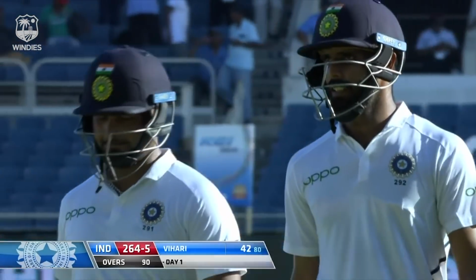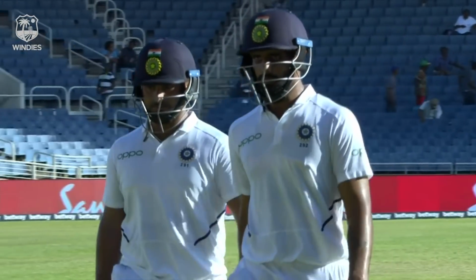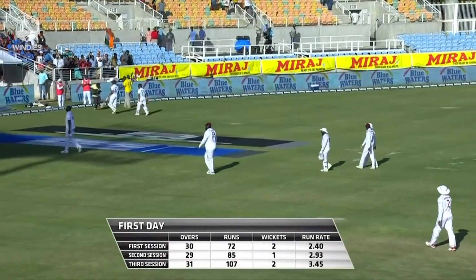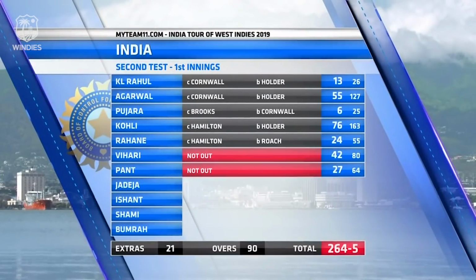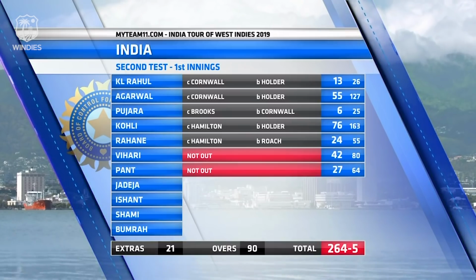This partnership was 62, Rishabh Pant on 27. Hanuma Vihari has looked good, really good, 42 off 80. So India finishing the first day of the second Test match at 264 for 5. So at stumps, India 264 for 5 after being asked to bat first. Vihari not out 42, Pant not out 27.